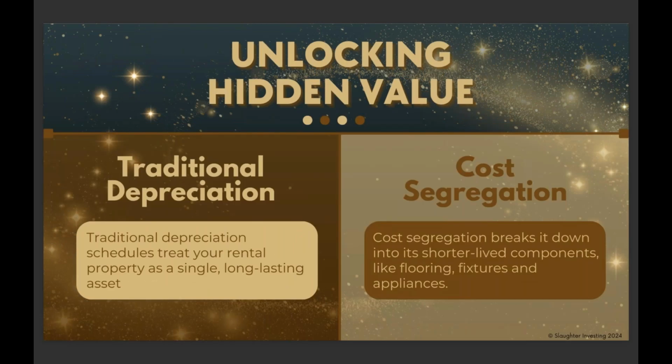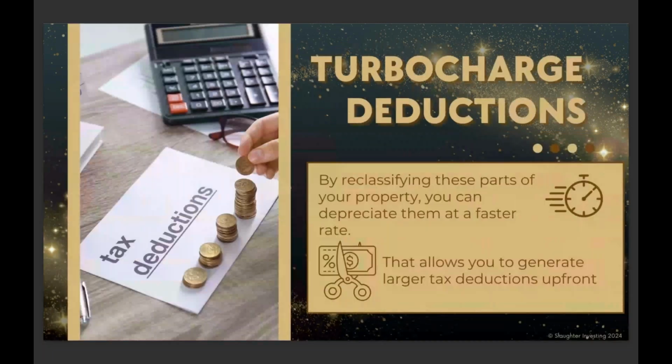So again, to recap, traditional depreciation schedules it as a single long-lasting asset, depreciating at an even amount every year. Cost segregation breaks it down into shorter-lived components like flooring, fixtures, and appliances that are not assumed to last 27 and a half years, that you can write off faster. And that's what a cost segregation study does. By reclassifying those parts of a property, you're depreciating them quicker, and that allows you to have larger deductions up front, essentially wiping away income.